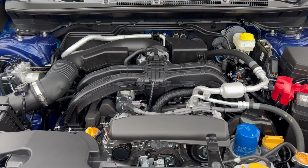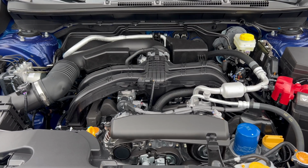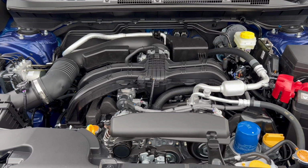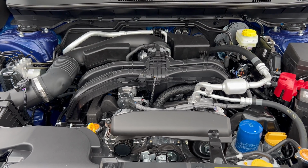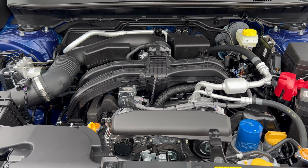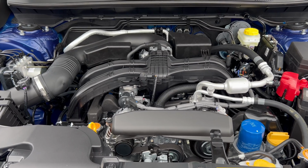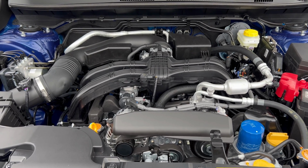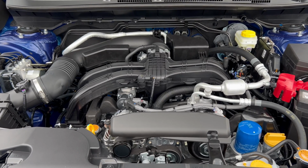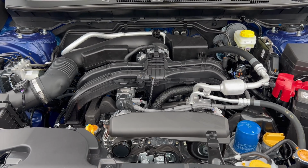All right, we're under the hood of this 2024 Crosstrek, and what do we have for a power plant? It's a 2.5 liter naturally aspirated flat 4 engine mated to a Lineartronic CVT with 8 manual shift modes with paddle shifters, 182 horsepower, 178 pound-feet of torque, MPGs 26 in the city, 33 on the highway, 29 combined. The engine's minimum octane rating is 87. So you can run this on regular unleaded gas.